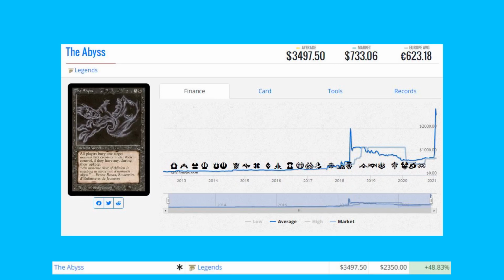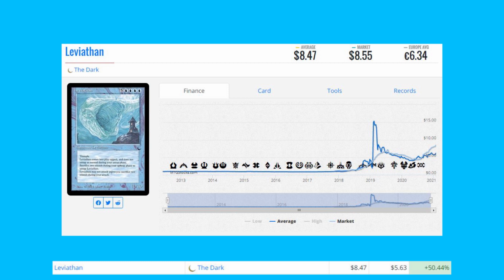And we have the Abyss from Legends. This is up 48% from $2,350 to $3,497. Now, this is quite the buyout. Most of this is going to be listings that are maybe priced a little bit above the regular market price, but people are getting a feel for the market and seeing what people are interested in, and maybe people are looking for more reserve list cards.